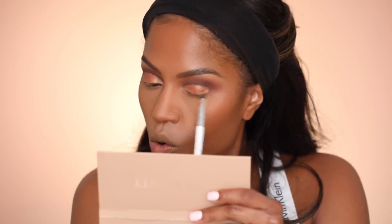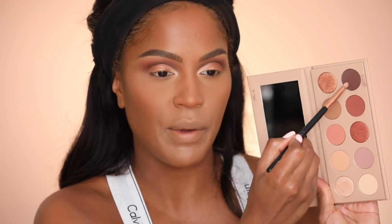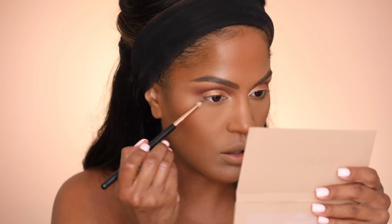I wanna know. All right, next I'm gonna apply the lightest shade in the palette, Saint, on the inner lid. Right up in here. Cute. All right, I'm switching to a smaller pencil brush and I'm gonna smudge the darkest shade in the palette under my lash line. There's a little bit of fallout, which I kind of experienced on the other palette. It wasn't crazy like last time, but there was a little bit of fallout.